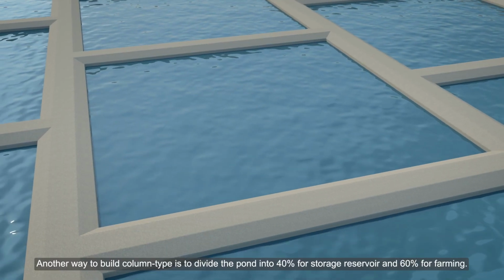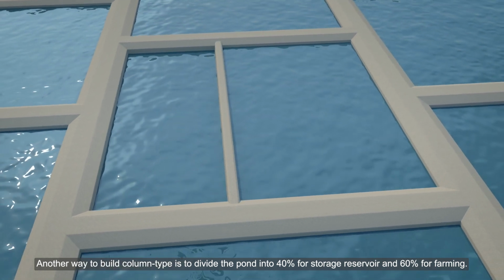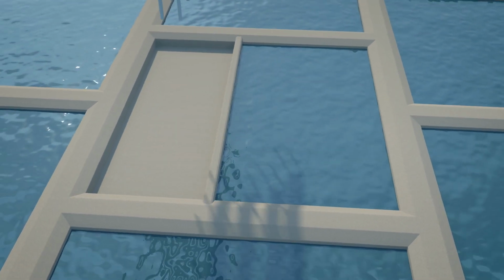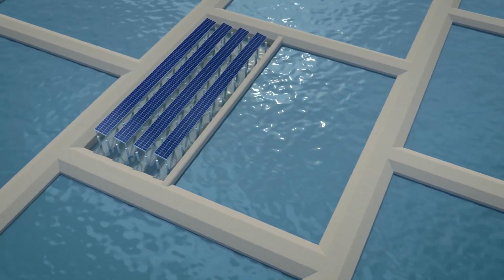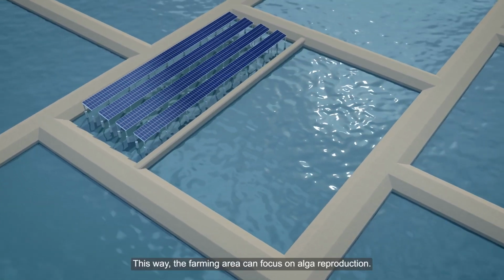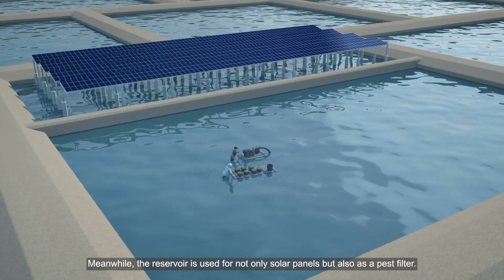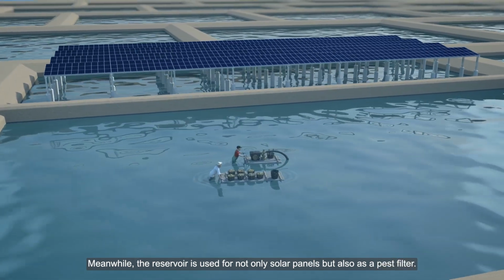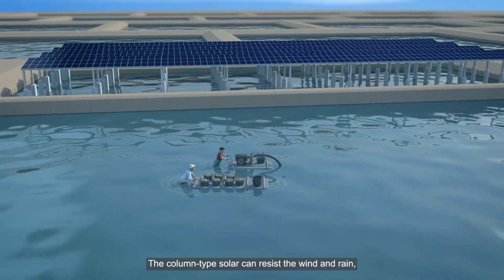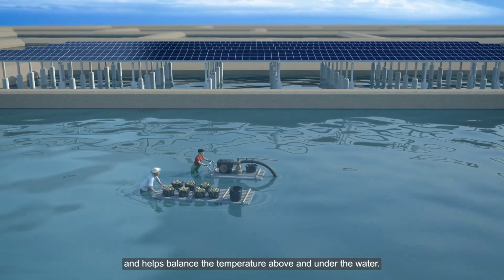Another way to build column type is to divide the pond into 40% for storage reservoir and 60% for farming. Then set the building in the storage reservoir. This way, the farming area can focus on algal reproduction. Meanwhile, the reservoir is used for not only solar panels, but also as a pest filter. The column-type solar can resist the wind and rain and helps balance the temperature above and under the water.